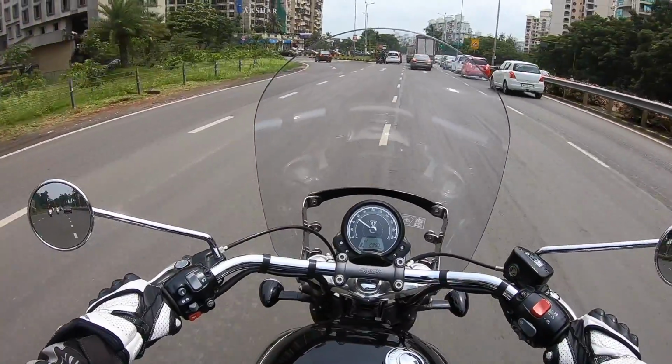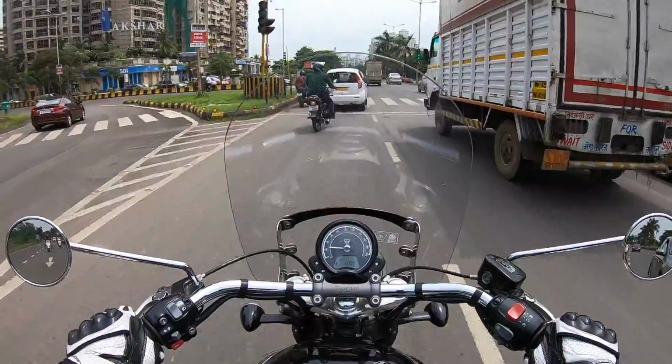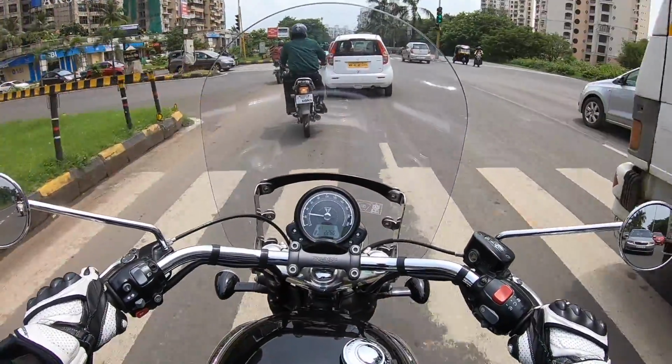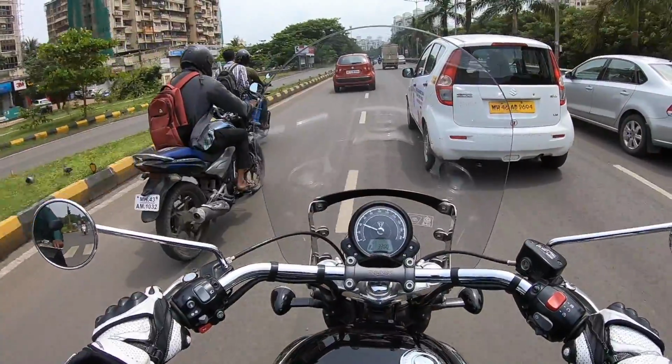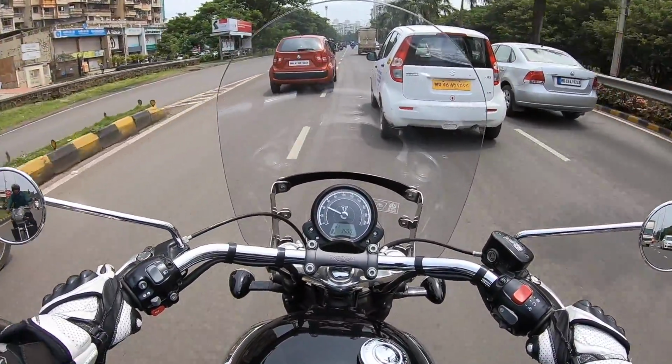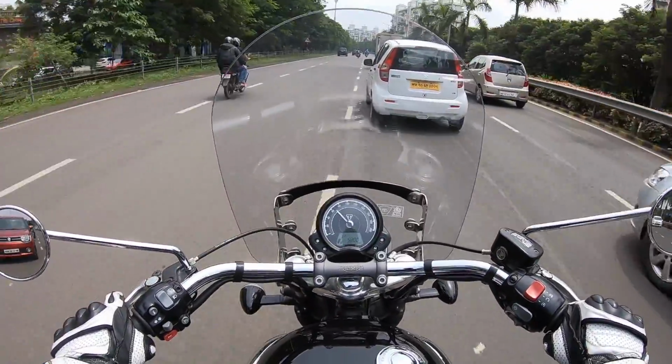Now this motorcycle is easy to flick as well, in spite of it actually being quite heavy at 245 kg. So at lower speeds you can feel the weight, but as you get going, yes, it becomes much easier. And I love the sound from this motor. It does sound nice. Handling is good by cruiser bike standards, but this isn't a motorcycle which you would push around corners.